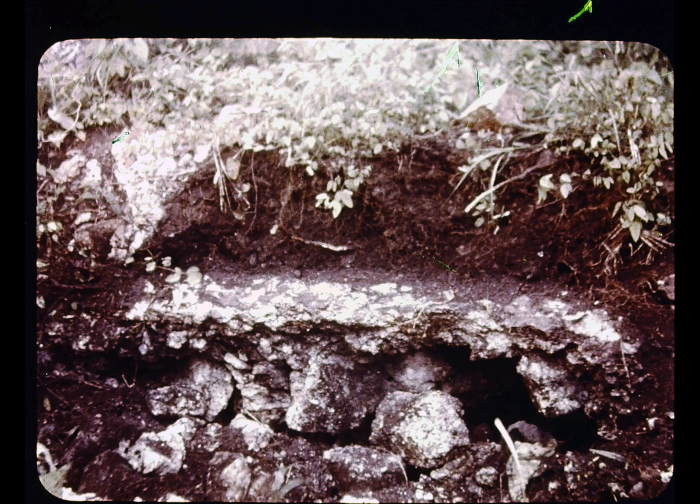Everywhere we look, the highways are built up from 8 to 12 feet above the surrounding ground, to keep them high and dry, if possible. The top is covered with a coating of cement.